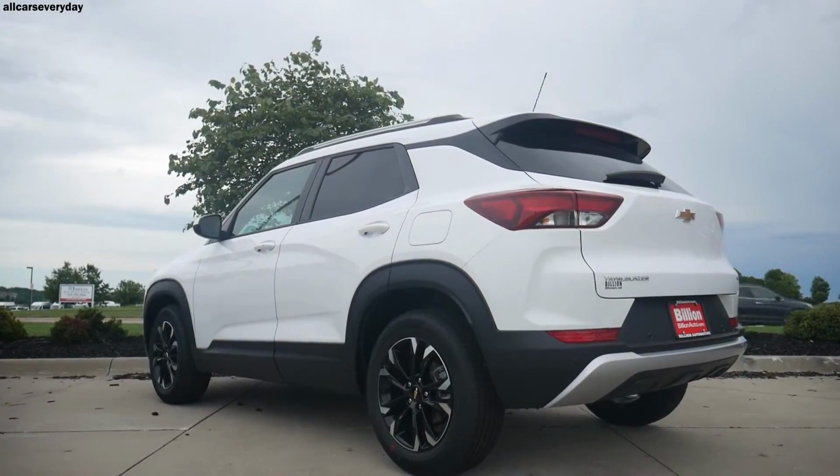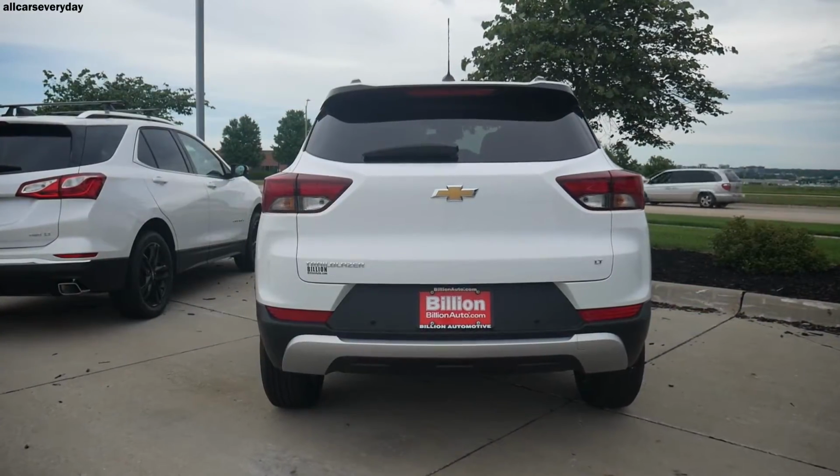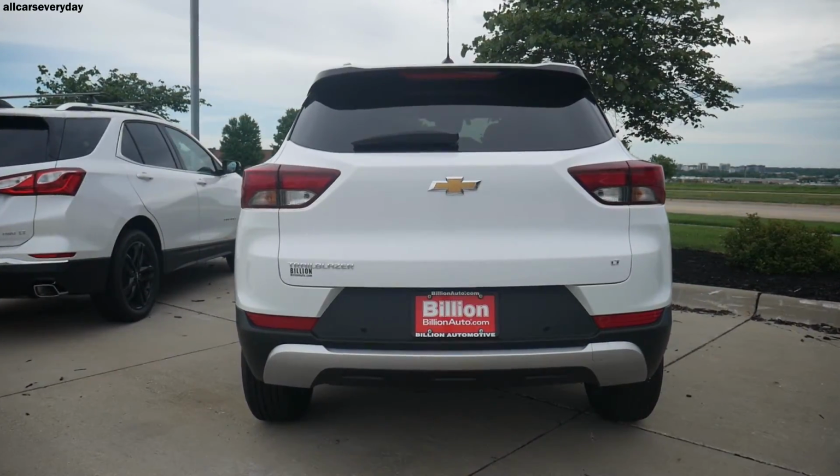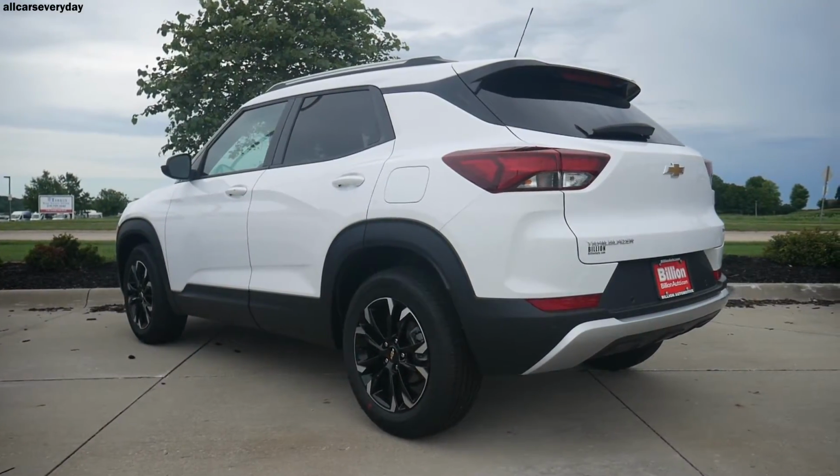Speaking of out back, the rear of the vehicle is attractive, but not nearly as aggressive as the front. From this angle, it has lost much of the sporty, in-your-face appeal of the front. Nevertheless, this is not a deal breaker for this otherwise well-executed design.